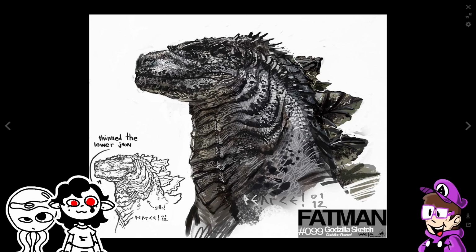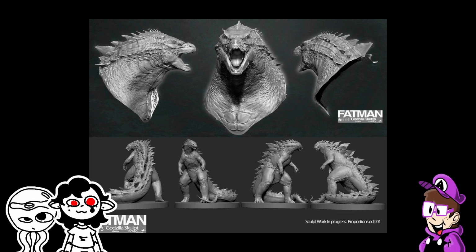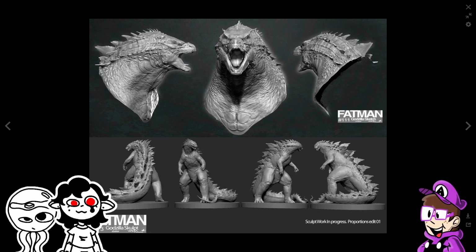See, look here, they thinned the lower jaw, but I think that messes with it too much. I don't mind Godzilla having a powerful under jaw as long as he doesn't look like Godzilla. The webbed hands. Yeah, now we're getting there. Now that's Legendary Godzilla right there. Oh, yep, we're there.